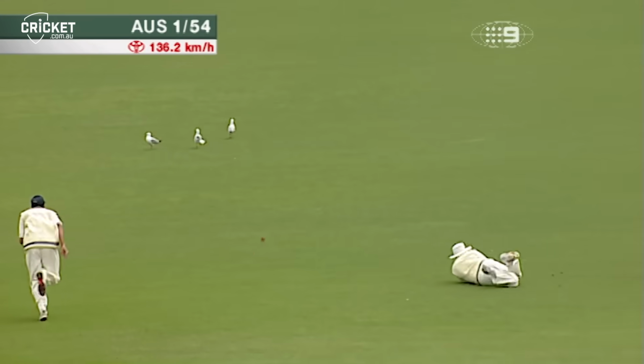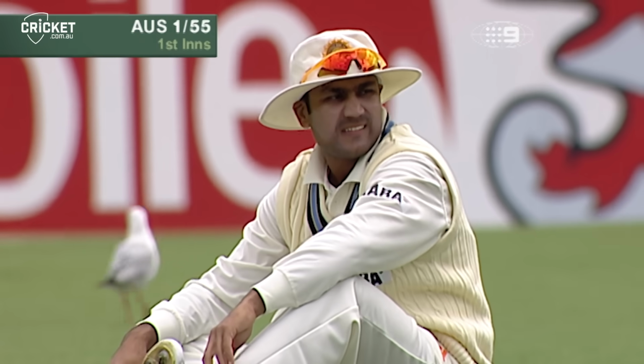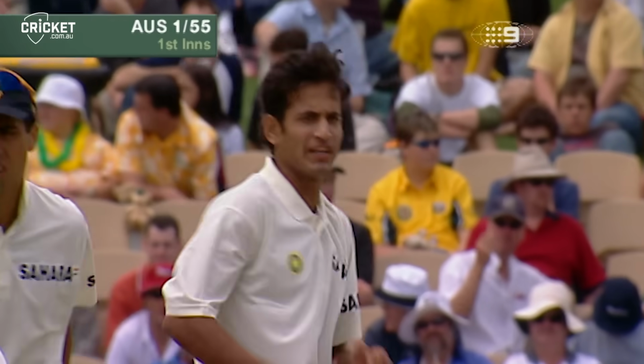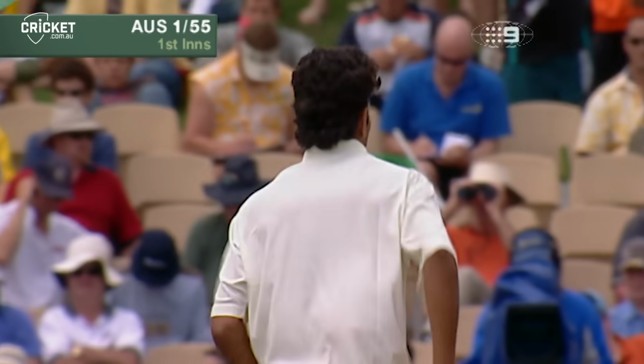In the air, oh, he's dropped him. He's dropped him. Well, that's good bowling. We mentioned just a few balls back, that's the place to bowl. Ponting's gone after it, and Sehwag has put it down. It was a tough one. It went very fast to him, but he got both hands to it.